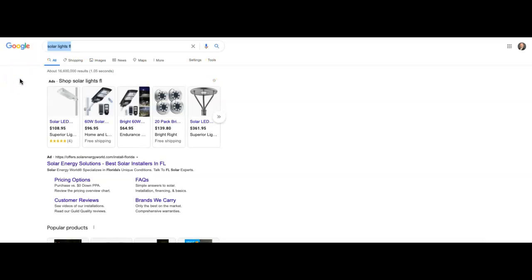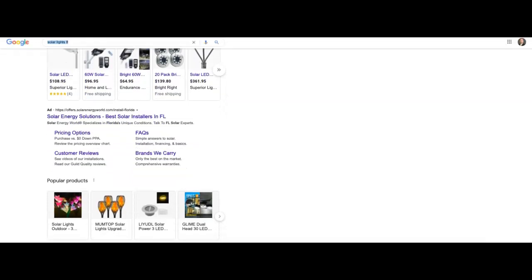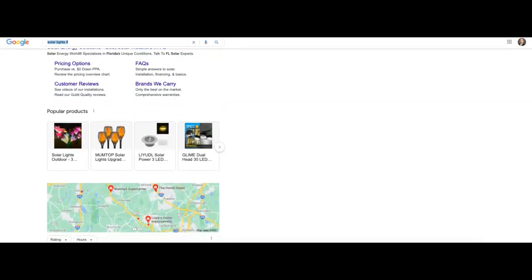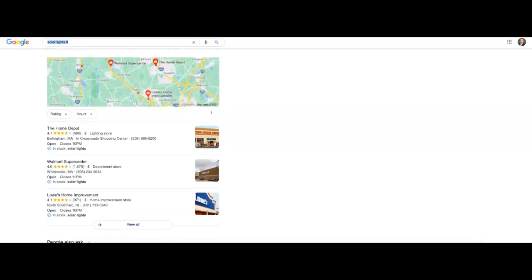Just as an example, I've put in Solar Lights FL for Florida into my search to just see what would come up. And for you guys, I was actually having a little bit of difficulty finding your service area. So I'm not sure if you service all Florida, or the whole US, or how that works. So that's why I just put this in as a basic term. And this is what I did come up with.